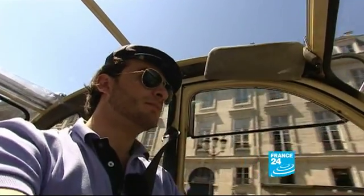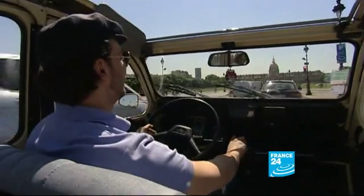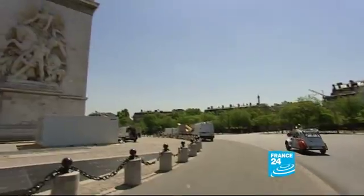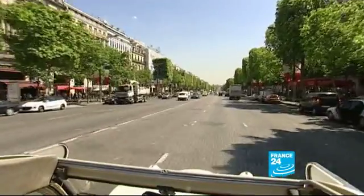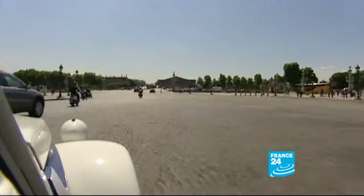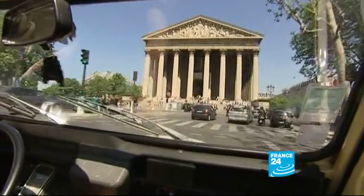Saint-Fair totally embraces the cliché. We're just missing the baguette. That's exactly what it is. The old car, the beret. It's a cliché with a Parisian smile. Although 80% of his clientele are foreigners, the French also like taking a trip down memory lane in this car. So the tour becomes secondary.